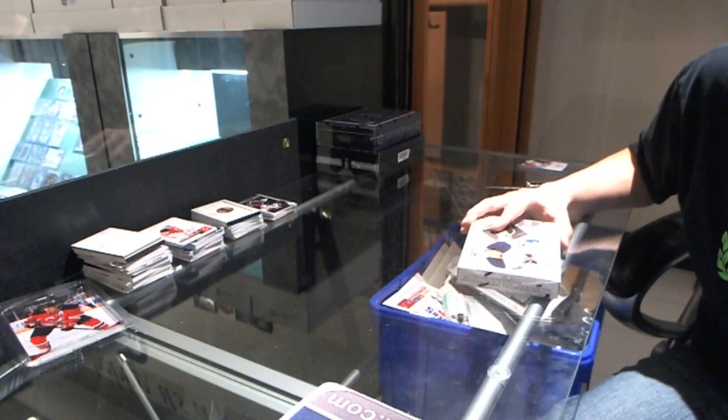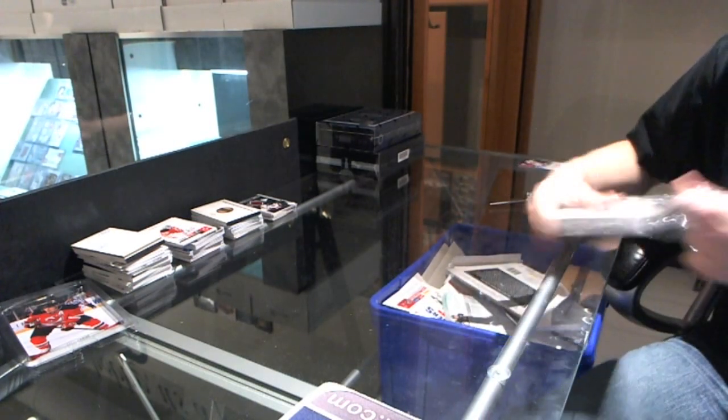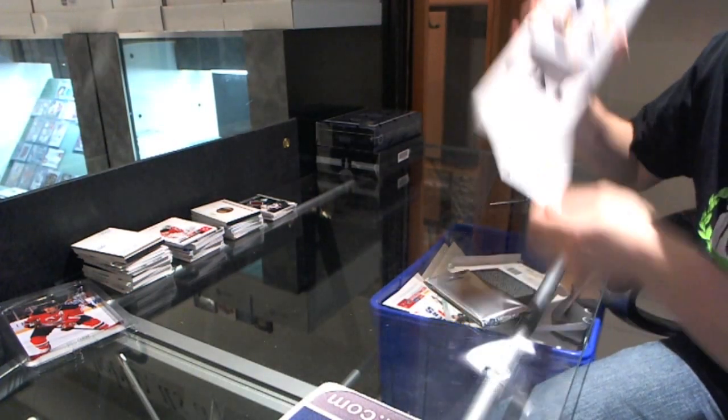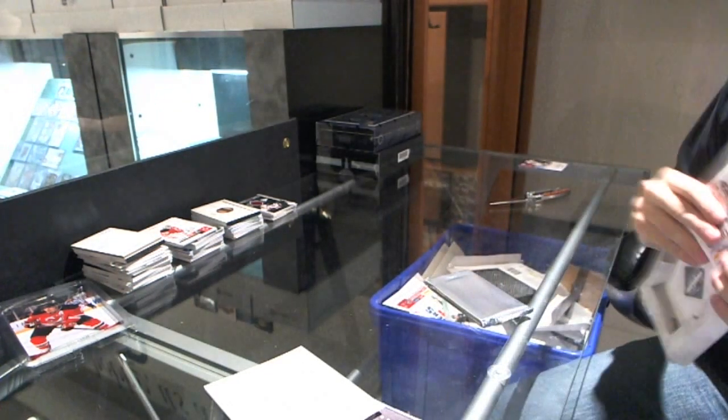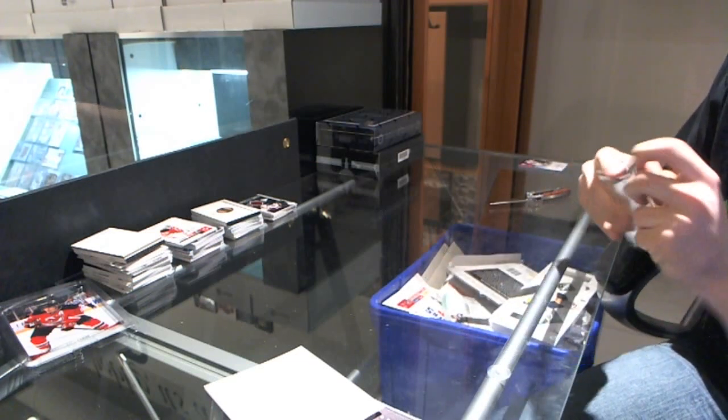Nice. Continuing on, CNC Group Break number 1324, runs to 1112 Limited and Dominion. This is a thin pack, which means a lot of autographs.